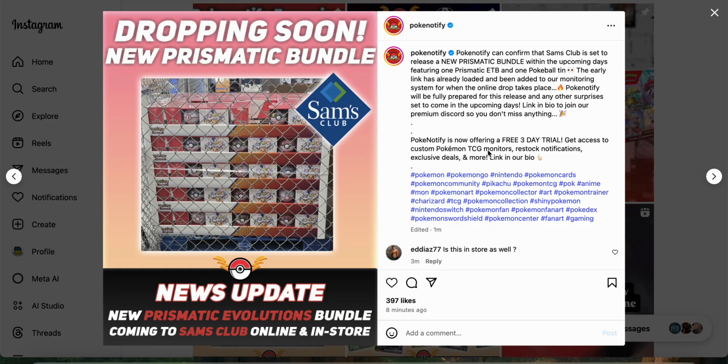So nobody knows what they're talking about. People that say this is out of print, that's out of print, this is less likely to get reprinted, they have no idea what they're talking about. People were saying that Prismatic Evolutions ETBs are a good buy over $100, over $120, because the ETB is the product that Pokemon gets less of a return on, so they like to only do 1 or 2 waves of that. People have no idea what they're talking about.